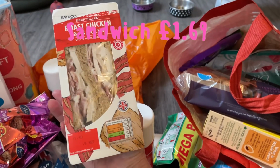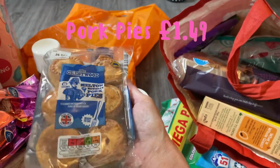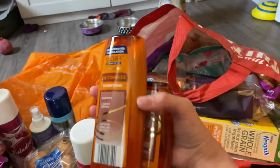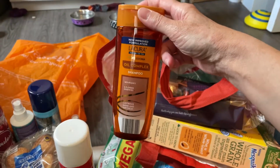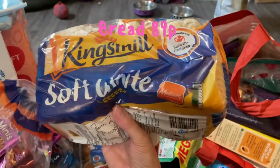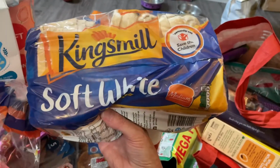I've got another one. Some pork pies, some shampoo and conditioner. So they're a bit like L'Oreal Elvive, I think. Kingsmill, they started doing Kingsmill and Hovis, and I think we might have Warburton's in there as well.